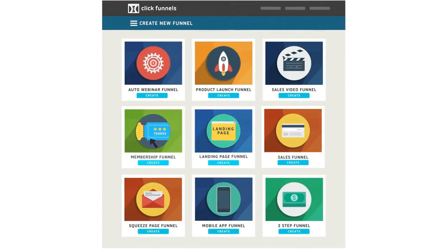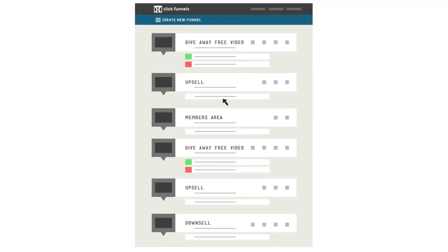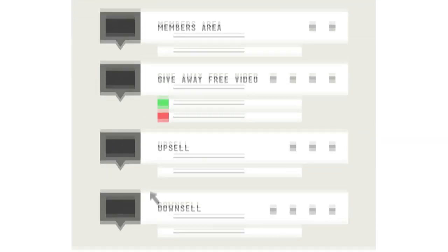Now, step number 1 is to choose the funnel type that you want from our professionally designed options. Just click a button and the entire funnel is built for you in less than 10 seconds. Every page, every step, everything.